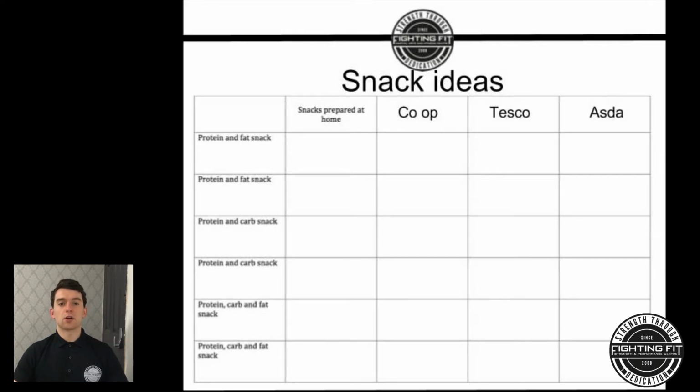And what I also want you to do is consider that it doesn't have to be one item. So the protein and fat does not have to be one item. It could be a packet of chicken with some dark chocolate, and you're meeting the protein there, and then you're meeting the fat. It could be Greek yogurt with some dark chocolate in there. For the protein and carb, it could be Greek yogurt with a chopped up Naked bar. So it doesn't have to be one single item, but equally at the same time, it could just be a protein flapjack that you source from Asda. That could be a protein and carb snack.